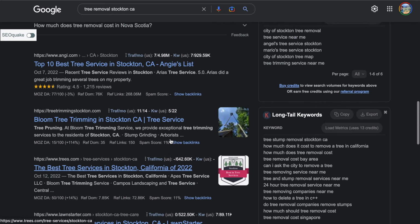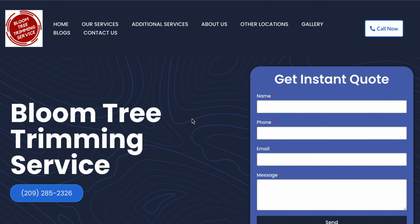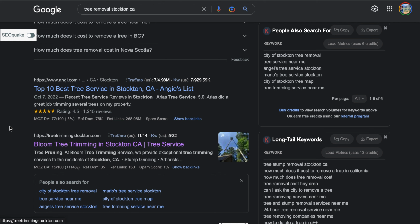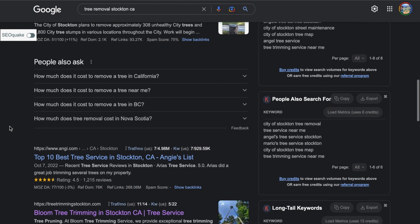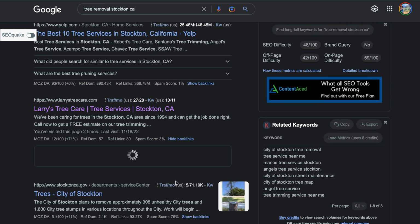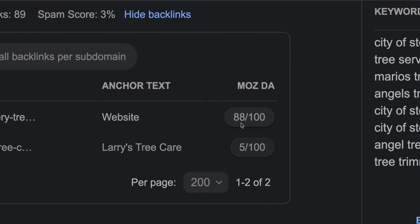So to get onto the first page, what you need to do is basically go out and get what we call backlinks. Backlinks are links from other websites to your website. The more of these links that you have, the more powerful and relevant your website will seem to Google. With that being said, not all backlinks are created equal. Some backlinks have higher authority than others. You can see here there's a score out of 100. This one's an 88 out of 100.